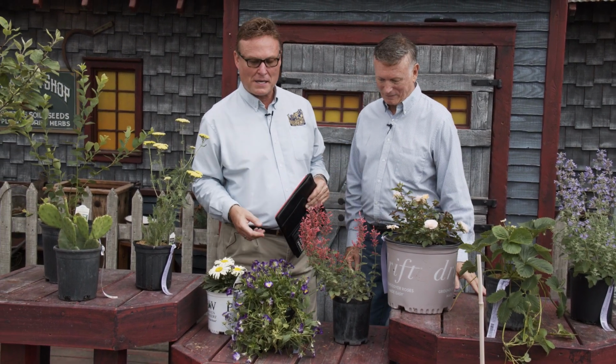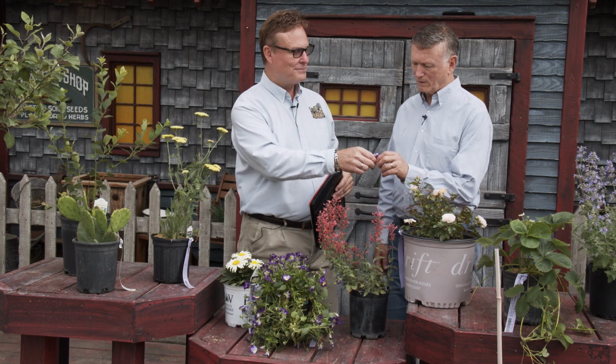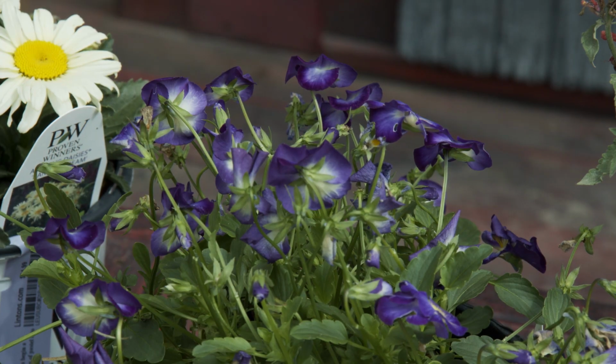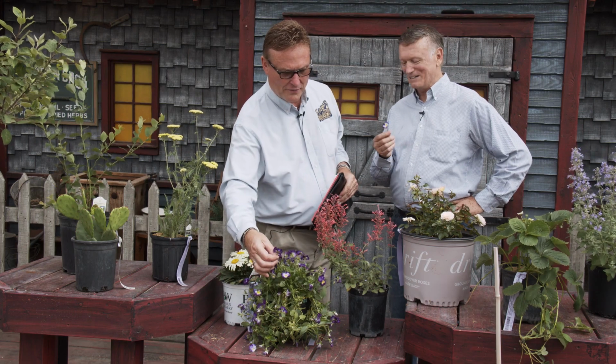Next up is one of our many pansies, and actually the whole flower is edible, and here you go. Oh, really? I'm gonna get full here today. And you know what, it's a great way to garnish a salad and makes it look beautiful, and you can put a little salad dressing on there, and it's got a great flavor. You eat one first. Are you afraid? No, no, I just wanna.